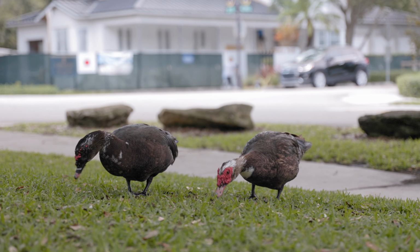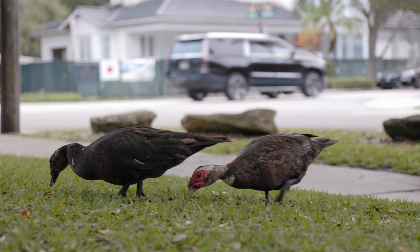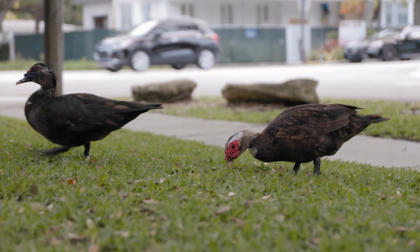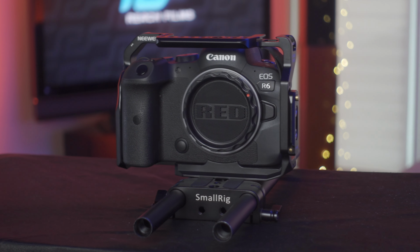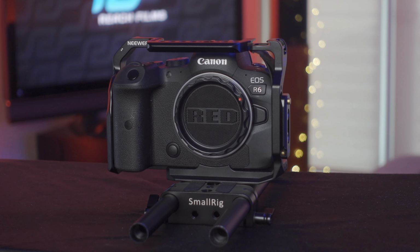Now, to combat that on the other end, that's why I picked up an Atomos Ninja 5. Using the Atomos Ninja 5, whether it's the R6, R5, the R7 that's coming out, or even the R5C, you get a 4K signal out of the HDMI that's uncompressed. So you can record at a much higher bitrate on this recorder and still use something like a Canon R6.